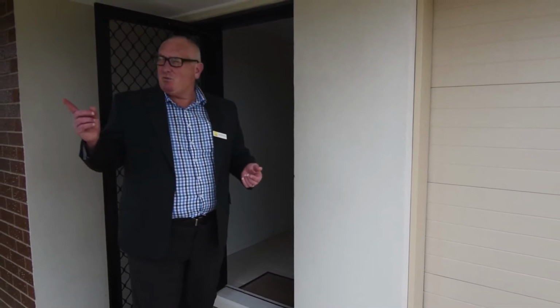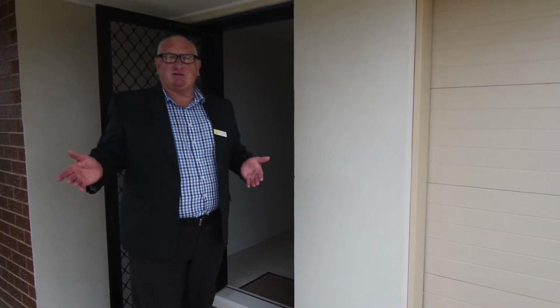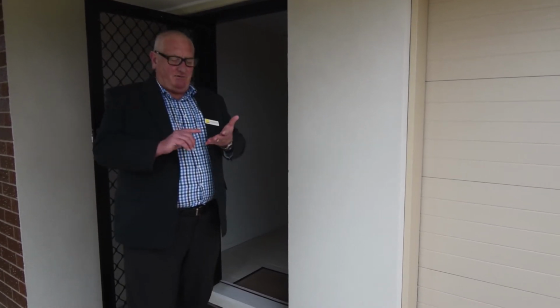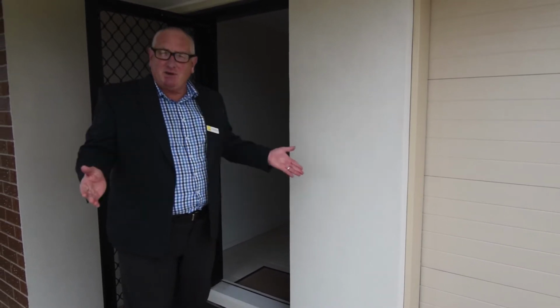It's only a 2 minute walk over to the Curlewis Shopping Centre, where you've got your Liquorland, you've got your Woolies, you've got the chemist, you've got doctors, everything you want. This is an ideal place for first home owners, investors, downsizers, the lot. Come in and have a look.